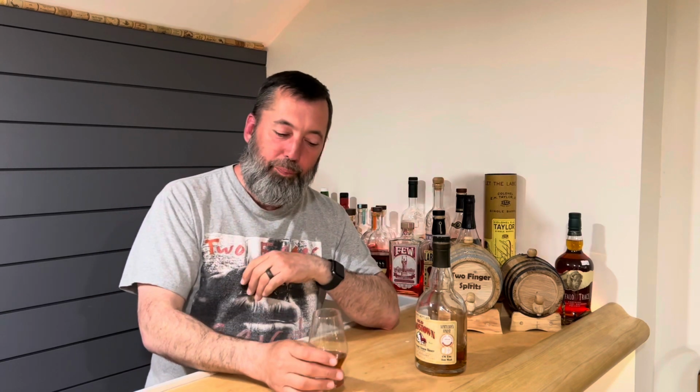I like the nose. Every time I smell it, I'm like, oh, let me take another sip. And I'm like, ooh, I feel like Homer Simpson. Ooh. And then, ooh. I'm disappointed. I know it's a budget bourbon. I know. I understand. $35.